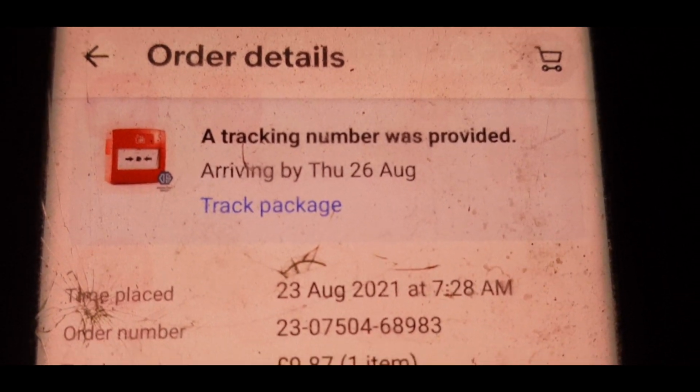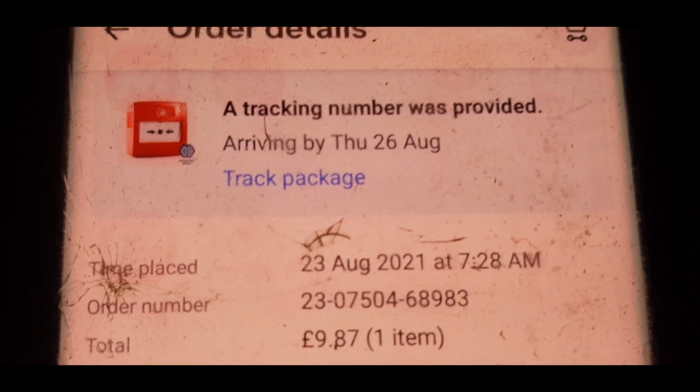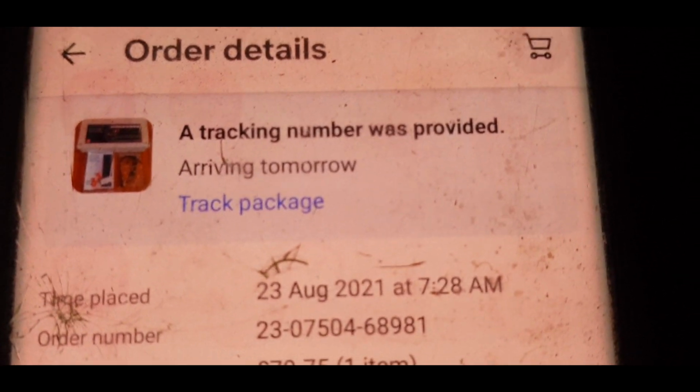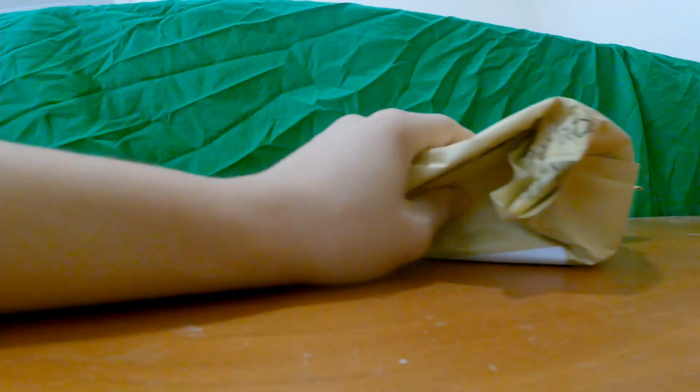Within the next couple of days, I've got a few pieces of fire equipment coming, such as, I believe, a KAC coupon, as well as a KAC key, and then a C-Tech fire alarm panel. Okay, so the coupon is arriving on the 26th of August. The fire alarm panel will be arriving tomorrow on the 25th.